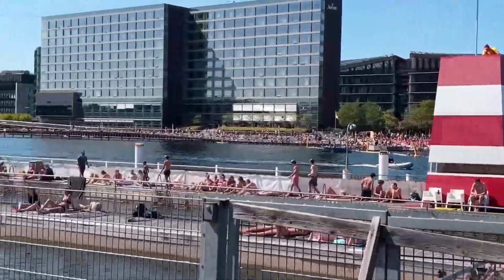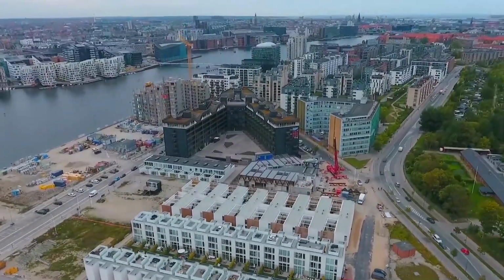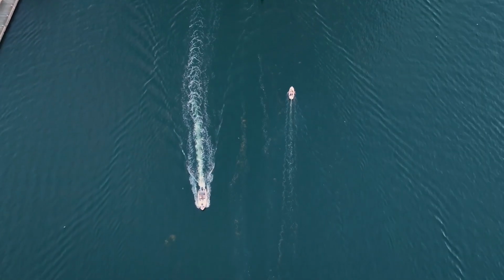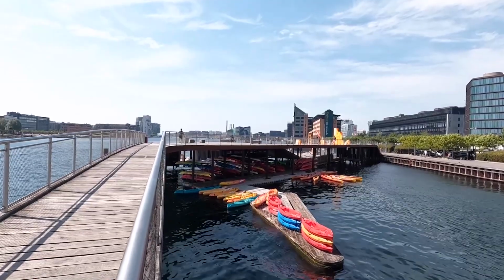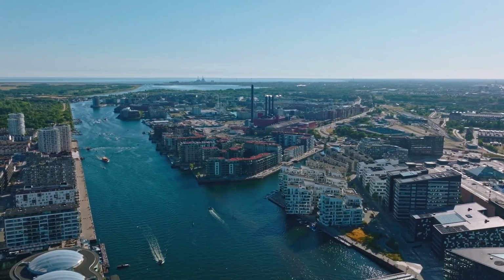Over the years, Islands Brygge has transformed. You'll find new apartments and restaurants alongside converted warehouses and creative spaces. The neighborhood also offers opportunities to enjoy the waterfront. You can rent GoBoats and small electric self-drive boats to explore the canals or simply relax and take in the harbor views.